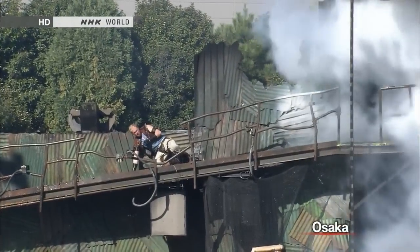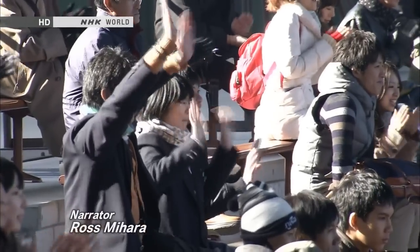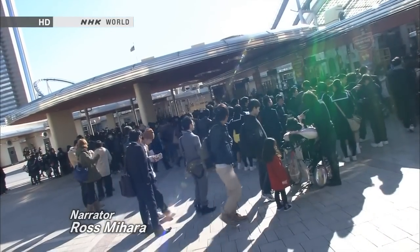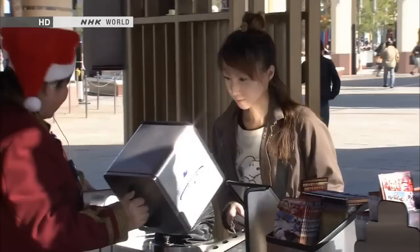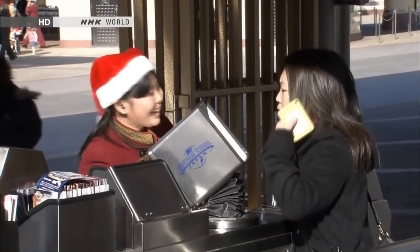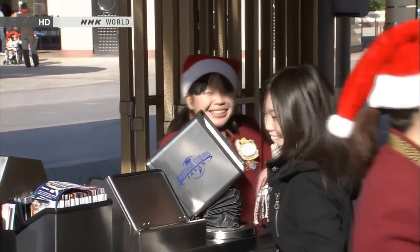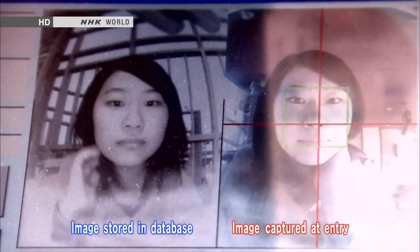This is one of Japan's most popular theme parks, welcoming 8.8 million visitors per year. Facial recognition technology is used at the entry gate. It's for patrons who have an annual pass to visit the park. Visitors look into this box and are allowed through. What does it do? The system automatically determines whether the person's face matches the photo registered for the pass.